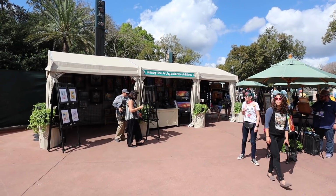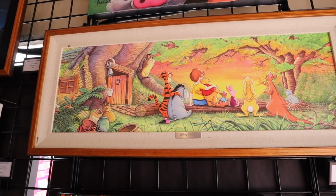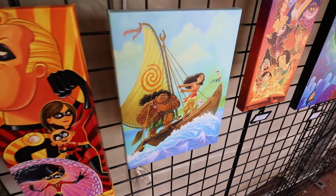I am right outside Morocco. This is my favorite booth for art, and hopefully they have the painting I've been eyeballing. Here's one of them. Not the one I've been eyeballing, but I love it. This one is amazing also. And the Maui and Moana.